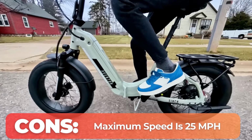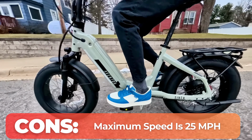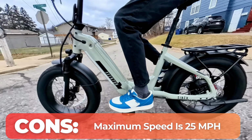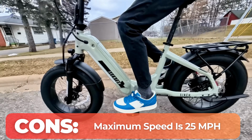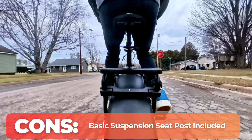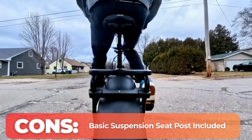Some of the cons, this bike won't go 28 miles per hour like a lot of the other bikes on our list. It maxes out at 25. However, cruising around the 20 to 22 mile per hour zone is very doable on this bike. It comes with a basic suspension seat post. It's great that they include something, but there are definitely better options out there.